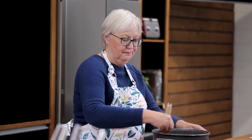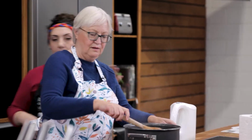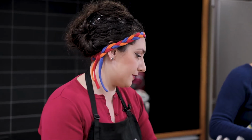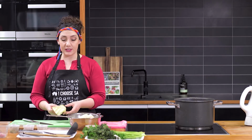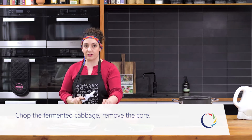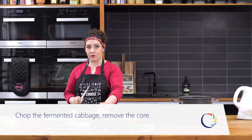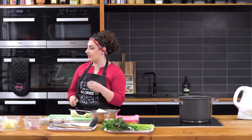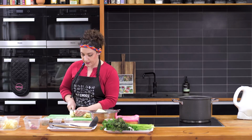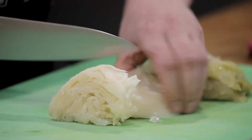It's quite thin. So next thing which we are going to do is to chop our cabbages. Fermented cabbage will go in first. Because it's sour, it takes longer to cook, so we will put it in first. Just make sure if your cabbage has a core, just remove it. It's unpleasant in the soup to have a core cabbage because it doesn't get cooked as much. But just make sure you take this out as you go.